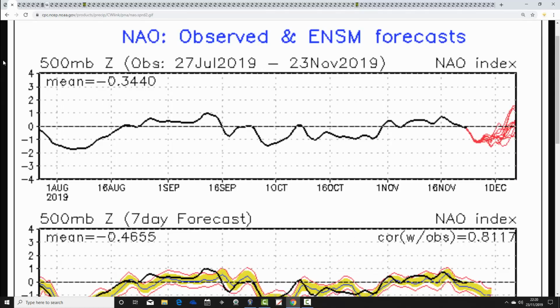This is the NAO observed and forecast, and again, same idea. Black line shows where we've been with the NAO, red lines at the end where GFS ensembles are forecasting the NAO to go. Now, the North Atlantic Oscillation has been in its negative phase really since the end of April, been in a prolonged negative phase, occasionally going positive, for example, here from mid-August to mid-September, and again more recently through the first half of November.